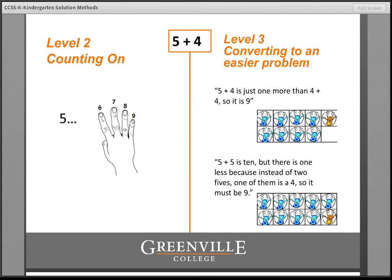9. The bottom strategy might be considered a sum of 10 minus 1 strategy. Here a child recognizes immediately that 5 and 5 is a combination of 10, and that 5 and 4 is 1 less, so it must be 9. And I included some visual images here to help you see how visual images can help to facilitate this kind of thinking. Although you're not charged with facilitating level 3 strategies in kindergarten, the work you do with visual models paves the way for that future thinking.